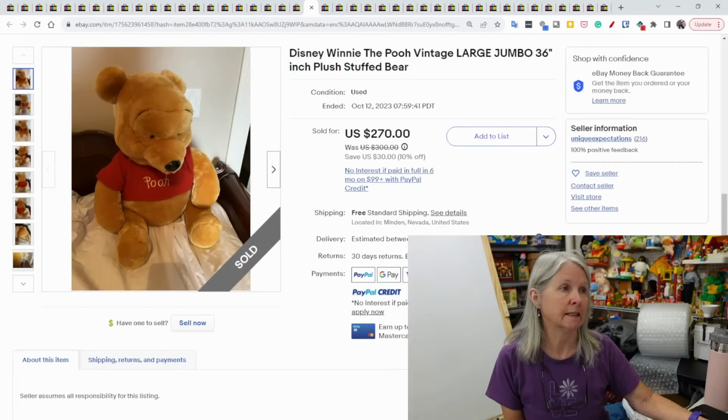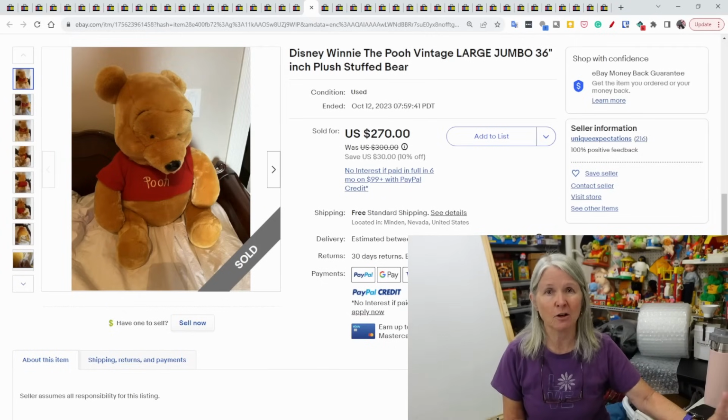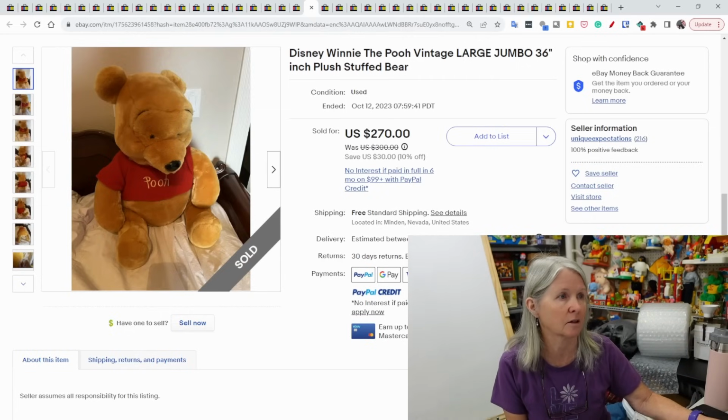Large plush again. This is Winnie the Pooh. He is 36 inches. So he's going to be oversized. They did have free shipping on this. Terapeak will tell you how much shipping was for this particular item. I didn't make a note of it. But this Winnie the Pooh sold for $270.